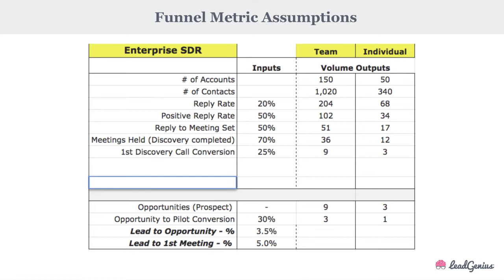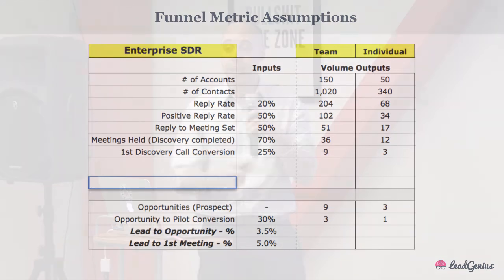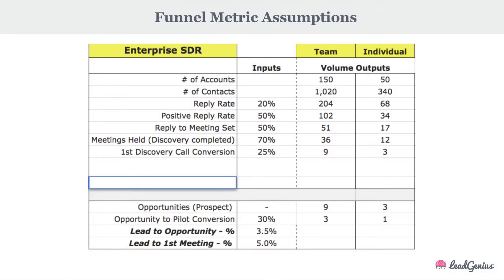We all think, I'll work all night. I can reach out to 1,000 companies. We need to hit a certain number. But inevitably, it's just numbers. It backs into how many hours there are in a day and how much time you're spending doing prospecting. So in this case, if we're reaching out to 150 accounts, 1,020 contacts, you'll see I have the inputs: the reply rate, positive reply rate, reply to meeting set, meetings held, and then that first discovery to conversion. And there are actual volume numbers to that.